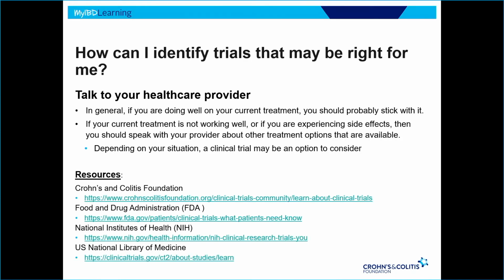These are some resources, and I think you'll probably have online access to the slides. So if you want to look up trials that are available or more about what clinical trial participation is like, you can follow these links.